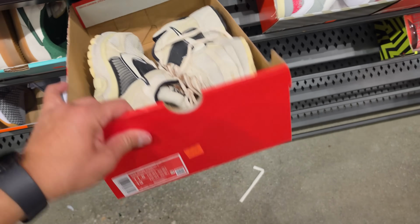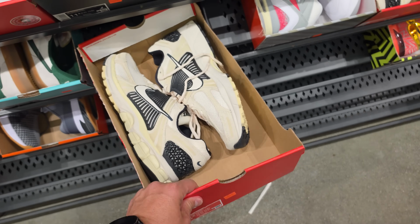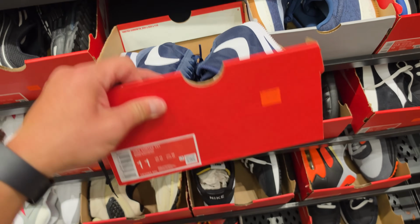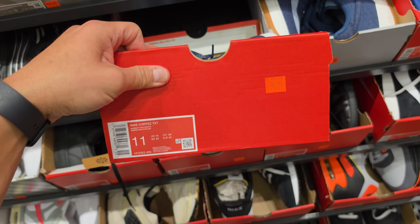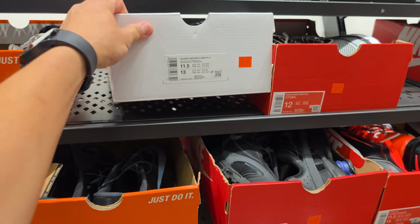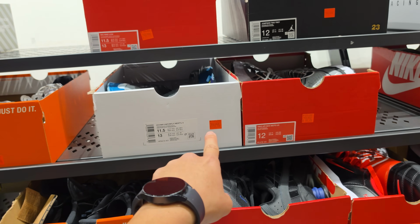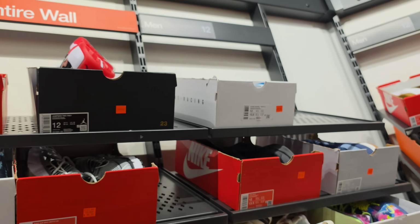Got some Vomero 5s right here. What they talking about? 11.5, $120. Some OG Cortezes right here. These are the nylon ones, 80. Vaporfly Next Percent 4s right here, 120. Still a solid price. They got 11.5. They got a 12 as well.